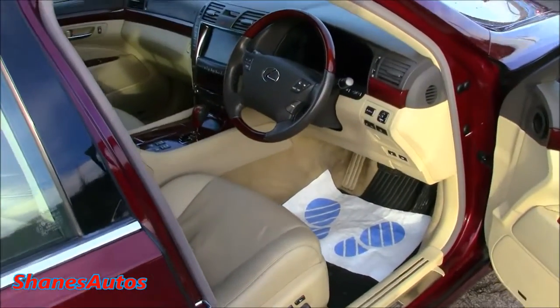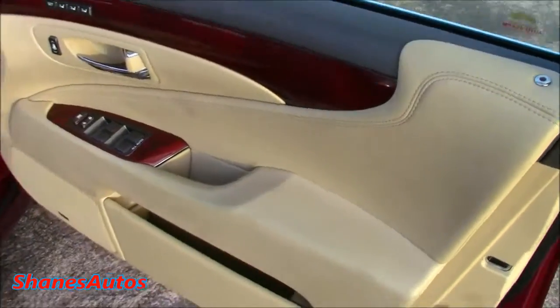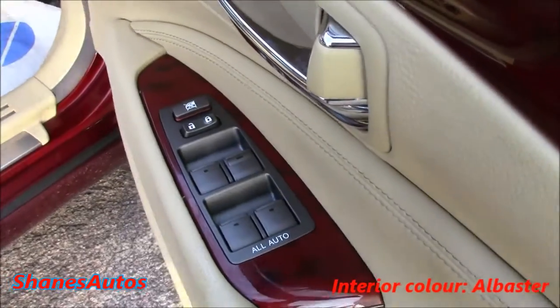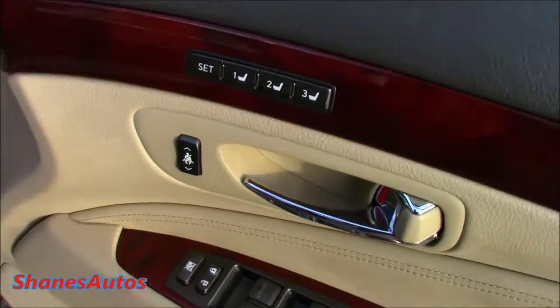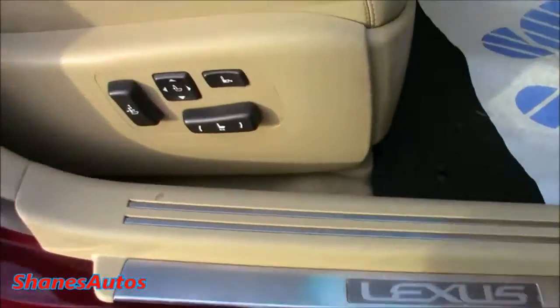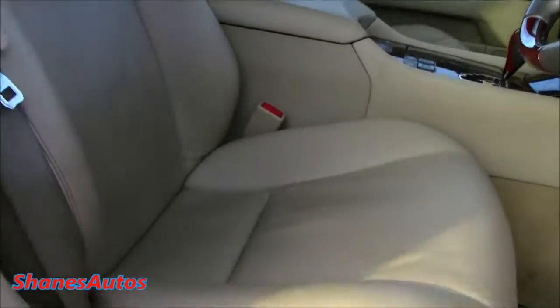Got a very nice beige and wood leather interior. I'll actually caption in the name of the specific color on the leather. Got your 4 one-touch automatic windows with your lock and unlock, as well as 3 person memory settings for the driver's seat, and I'll just demonstrate this button in a moment. Storage shelf here just folds out a little bit. And it's also got full electric seats with 12 power adjustments in total.